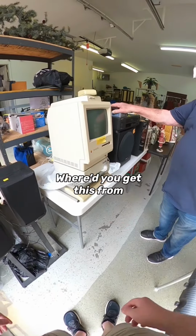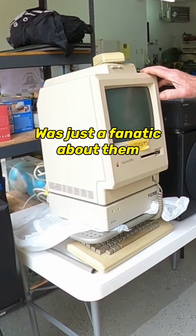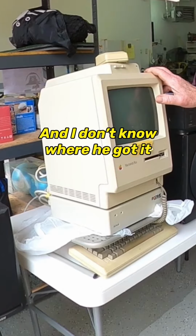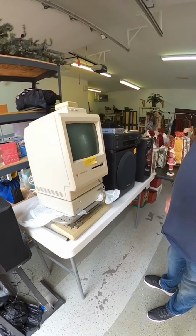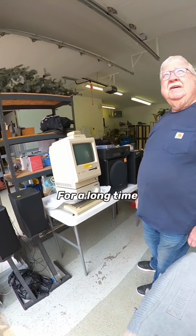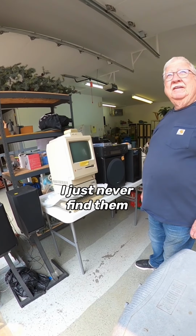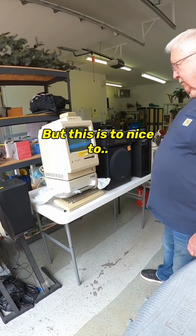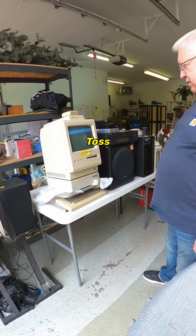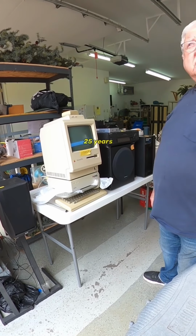Where'd you get this from? One of the guys that worked for me was just a fanatic about it, and I don't know where he got it, but he gave it to me. It works great. Yeah, I've been looking for an old Macintosh for a long time. I go to a lot of garage sales. I just never find them. Yeah, there's not much hard to find. I put them in the dump now. But this is too nice to toss. Right. I've had it on a shelf for 25 years.